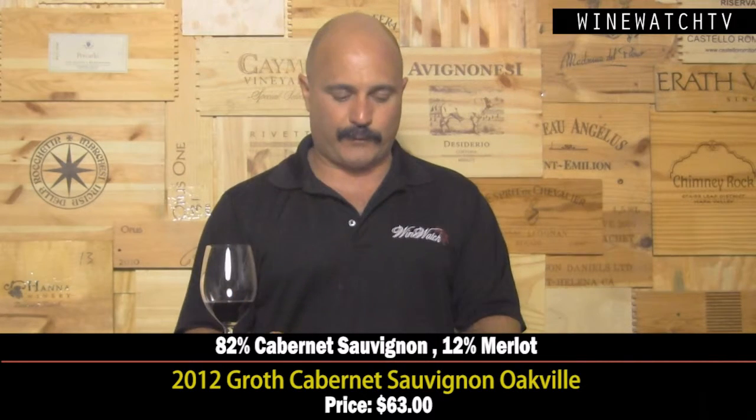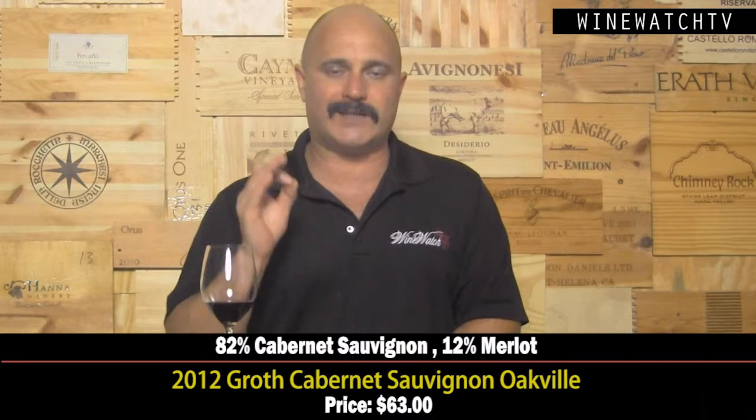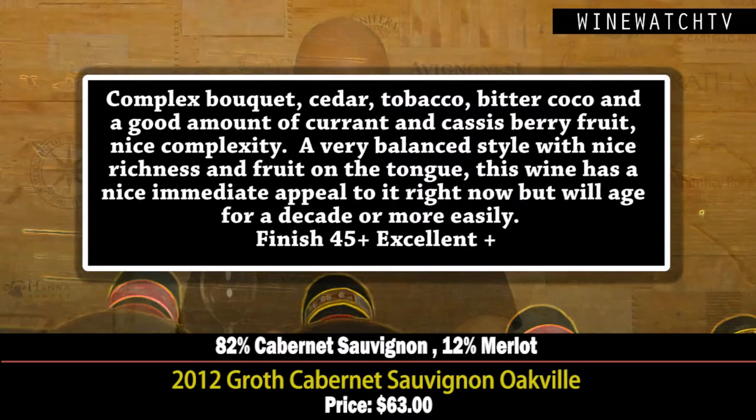And they do a cold soak for 5 days on that to get some extraction. This 2012 vintage, the largest vintage they have ever produced at Groth, 34,000 cases, and hey, that's about what Chateau Mouton Rothschild makes. And this wine's got a complex bouquet here.